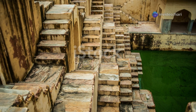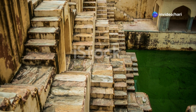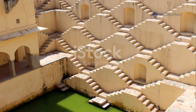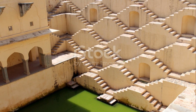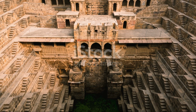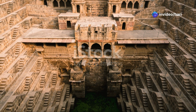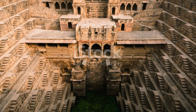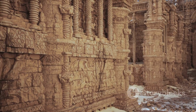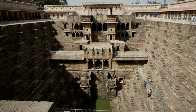Today, as the world grapples with the challenges of climate change and water scarcity, the stepwells of Marwar stand as powerful reminders of the ingenuity of ancient water management systems. Their sustainable design principles, reliance on local materials, and focus on rainwater harvesting offer valuable lessons for modern architecture and urban planning. Architects and engineers are now looking to the past for inspiration, incorporating elements of stepwell design into contemporary buildings.